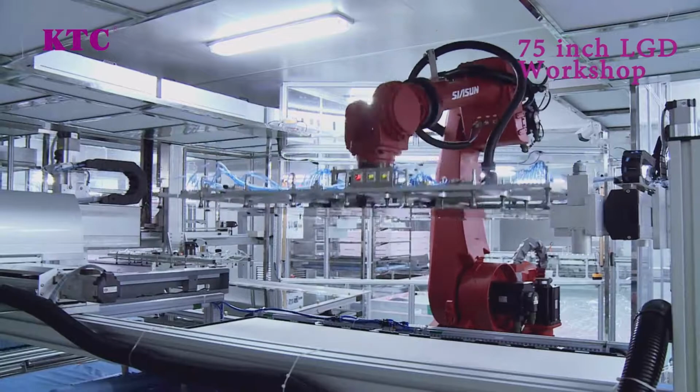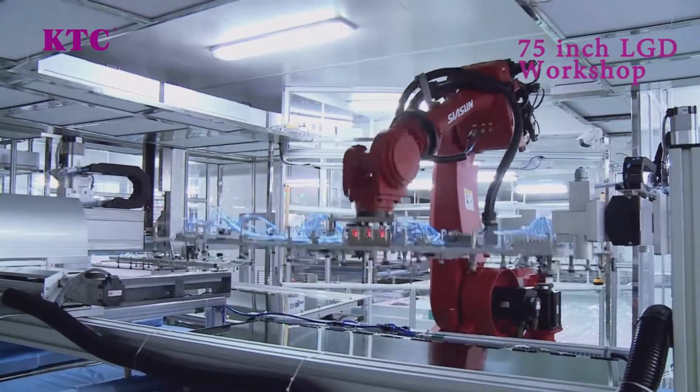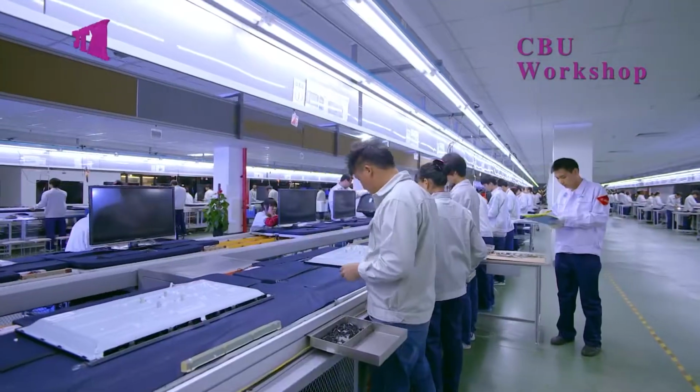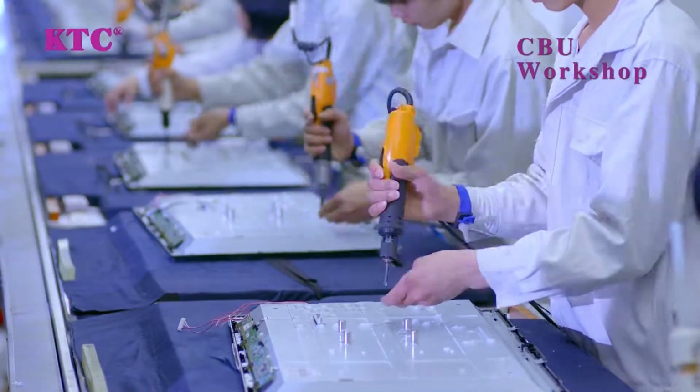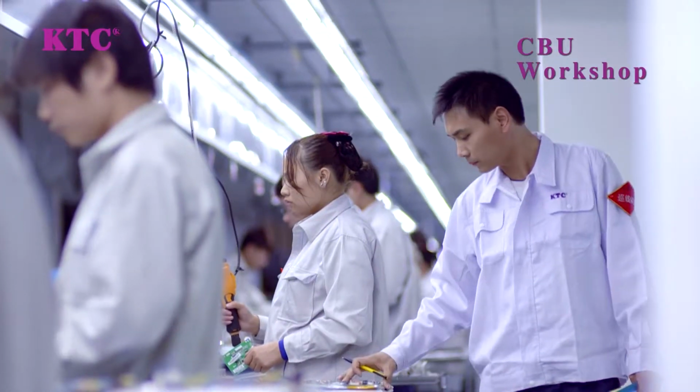KTC has world-top automatic production equipment with strict process control and standardized operation to ensure the precision of each detail during production. All products are lead-free and according to the standards of EU RoHS.